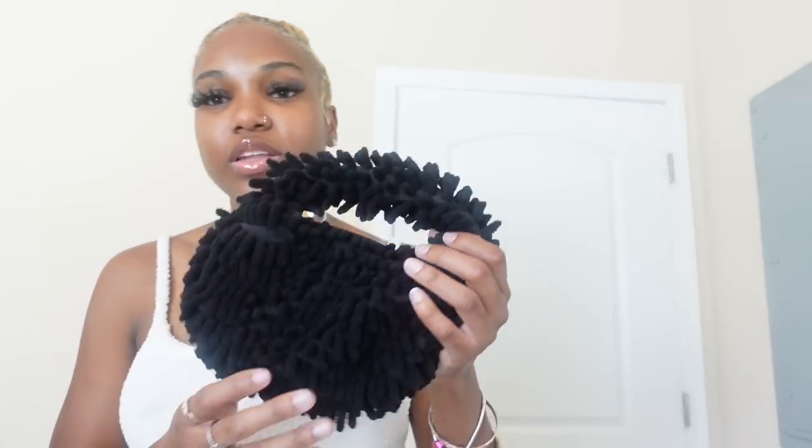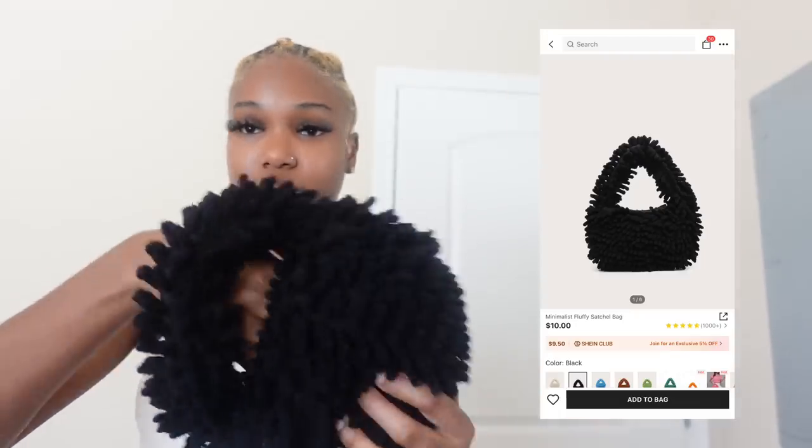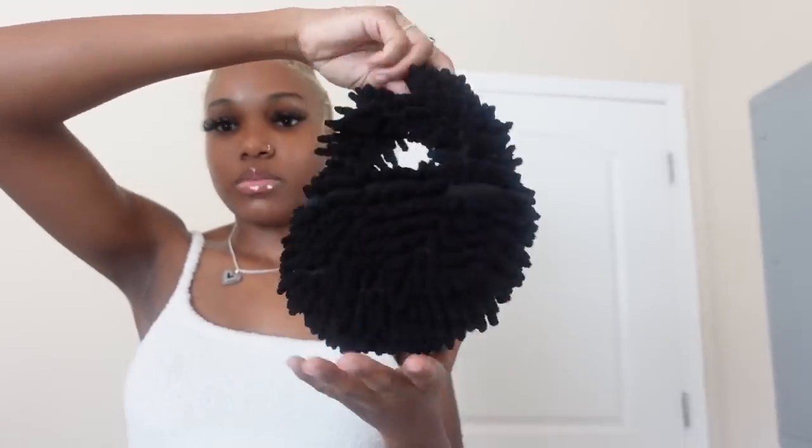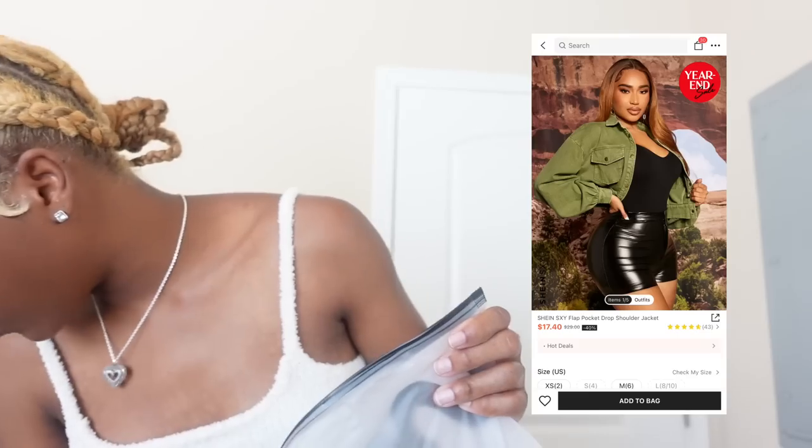Alright. So last two things is this black purse, which is $8.44. Oh, this looks way smaller than it looks online. But it's cute. Let's open it up. It's only gonna fit your lip gloss and vibes. Nothing else. This is cute for $8. I need another black purse, so this will get it done. And it's soft.